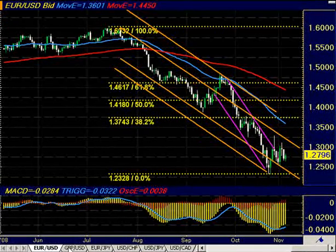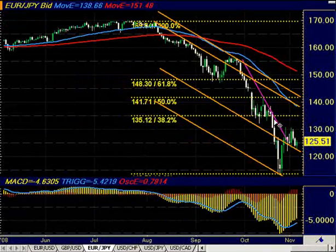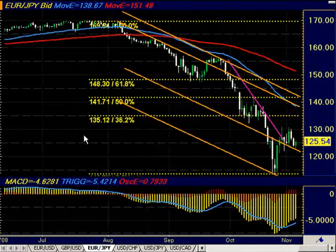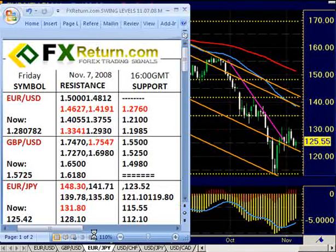When we look at euro yen, we have broken that same line, and it's using the old retouch of this trend line as support right now. Very big level, 23.50 on the downside. It has been holding 23.52. Next big resistance is 28.10, then 31.80, that first retracement level.